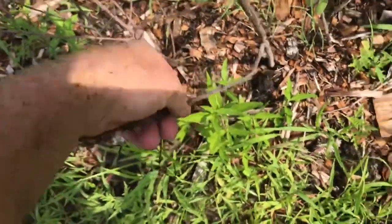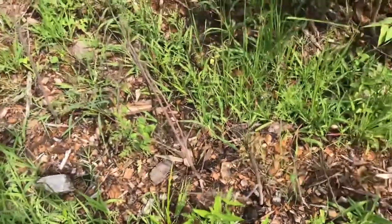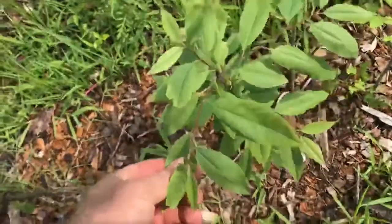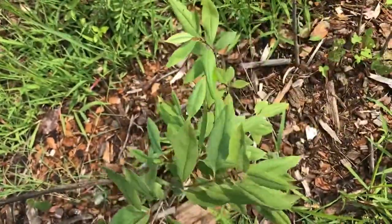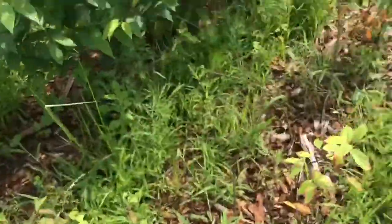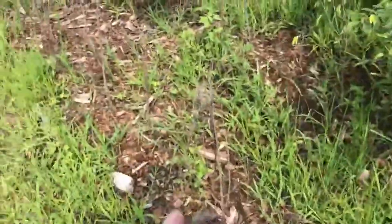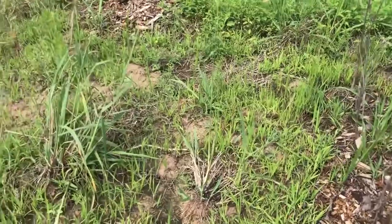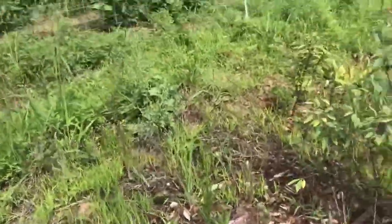Yeah, that's pretty dry. But yeah, I don't know. And then there's one right here in the middle of them that looks like it's doing okay. It's a little yellowed, but otherwise seems like it's doing fine. I don't see anything on them. I didn't see any mold or mildew or pest pressure. They just died. Anyway, that's your update on the nursery for now.